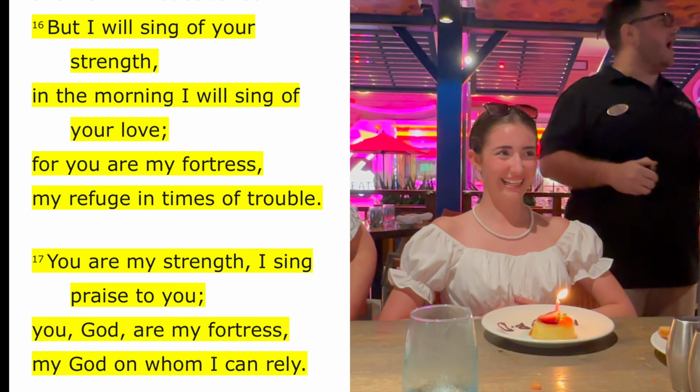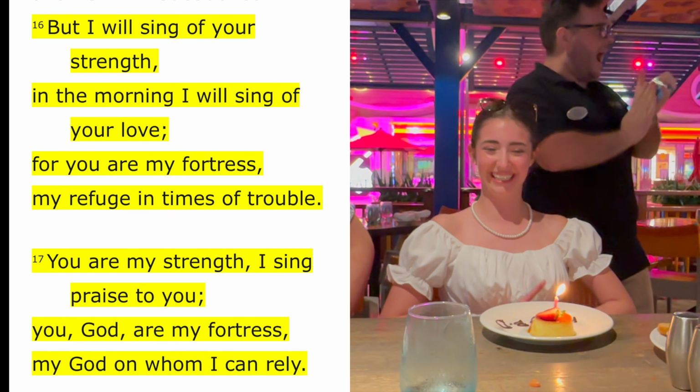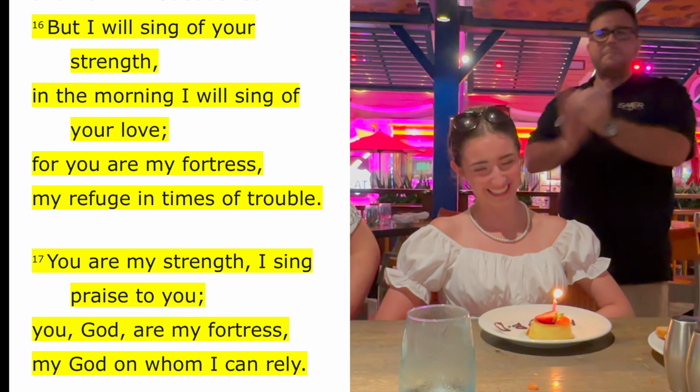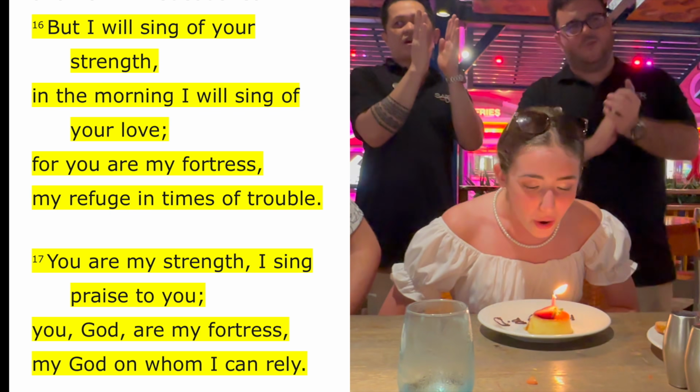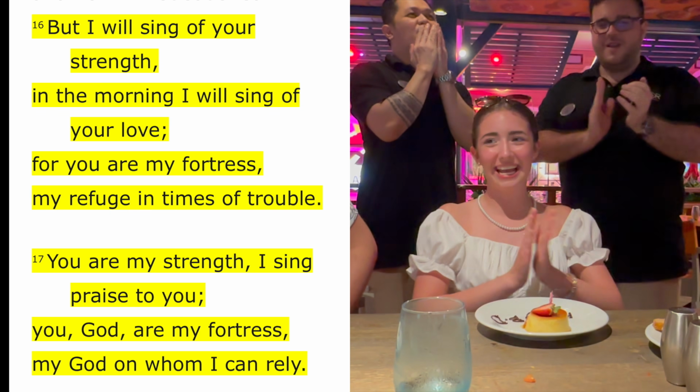But I will sing of your strength in the morning. I will sing of your love. For you are my fortress, my refuge in times of trouble. You are my strength. I sing praise to you, God. You are my fortress, my God, in whom I can rely.